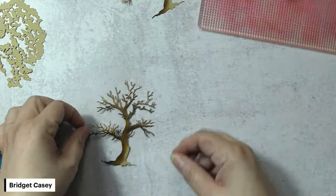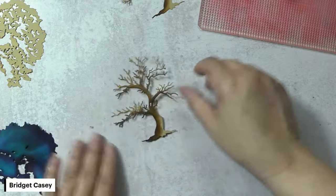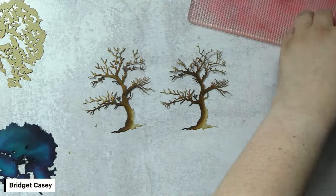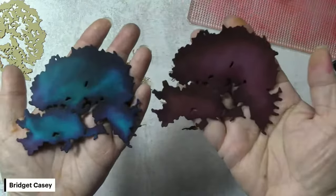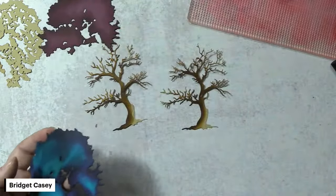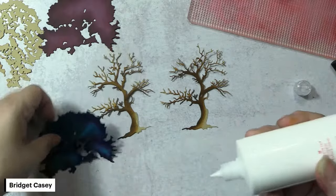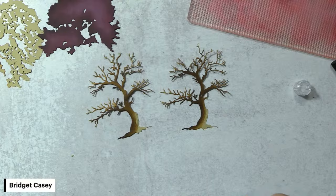All right. Let's put our trees together. Start your tree making engines. All right. Here we go. Oh, look at these pieces, you guys. Look at this one. That one came out so pretty. I love this. I can't pick one. Okay, here we go. Let's build this. If you build it, the leaves will come.